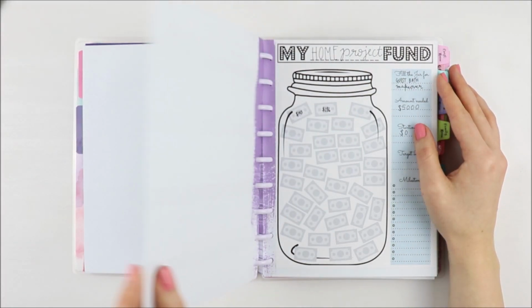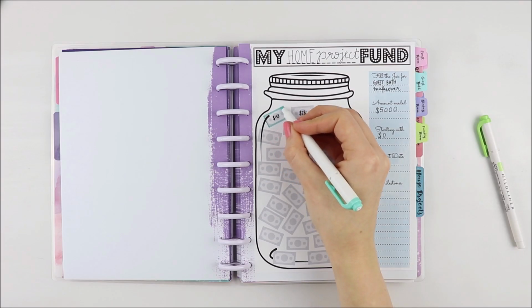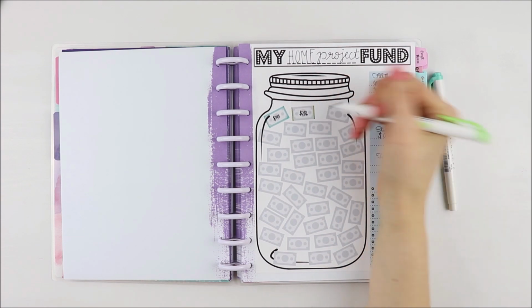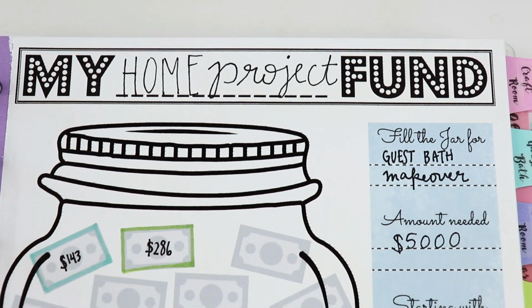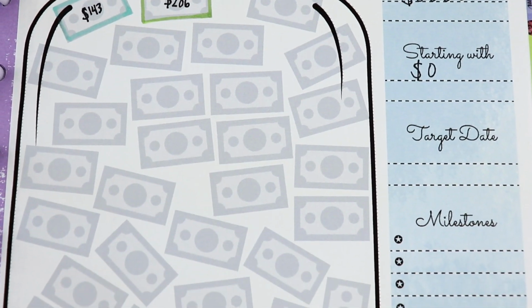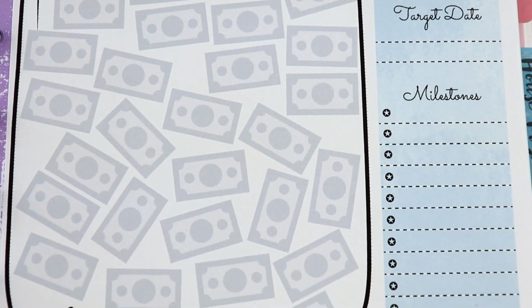This is a savings tracker that looks like it would be fun to use. Each time we save a certain amount, I will get to color in one of these bill icons. So it will help me to visualize how close we are to achieving our savings goal.